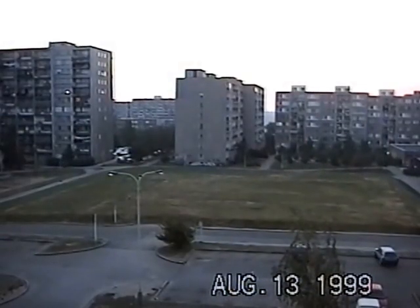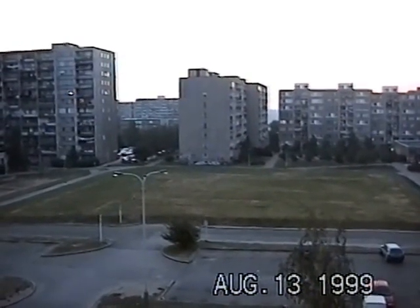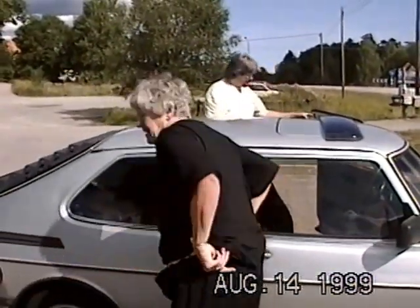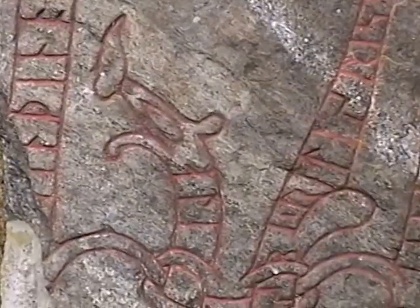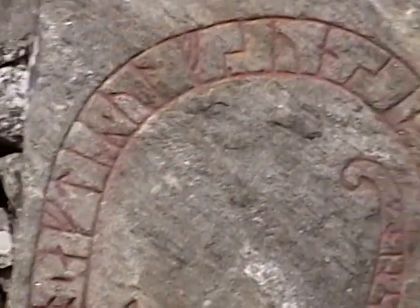Up before dawn this morning at 5 o'clock to get ready so we can get out to the airport to catch our plane to Stockholm. Well, Tom's met us at the airport at Arlanda, and we're on the way to his house and stopped to see some rune stones. This one has a wonderful dragon on it. It's all the way around the edge of the stone.